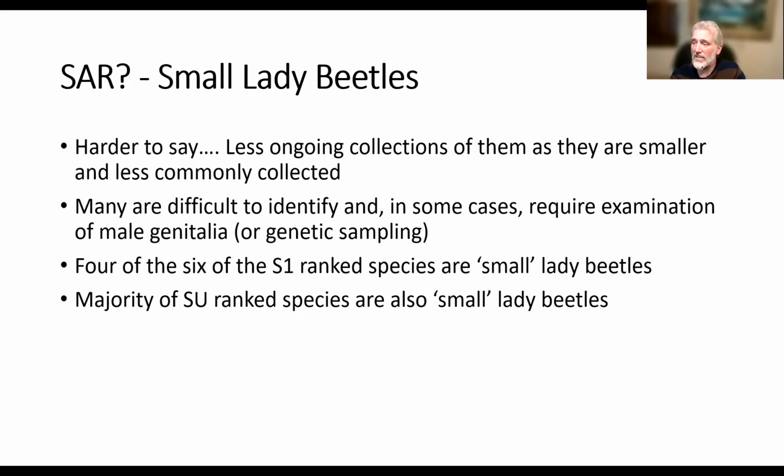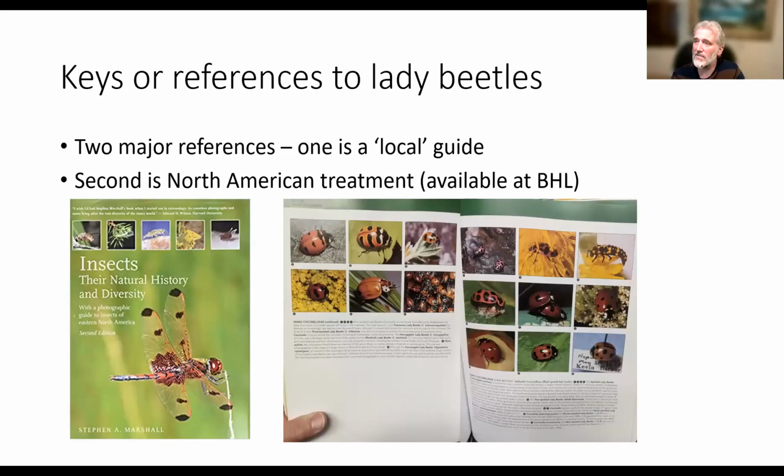Now, when it comes down to it, you're saying there are lots of different species out there. How the heck am I going to identify all these things? When it comes to especially your species at risk and lookalikes, there are two major references, and one of them is kind of a local guide. The second one is a North American treatment, but I'll start with the local guide. I talk about Steve Marshall.